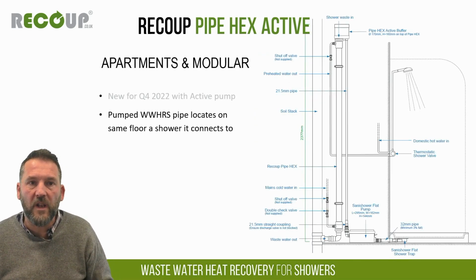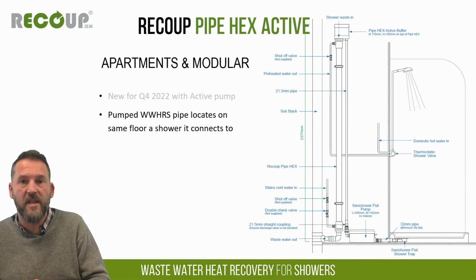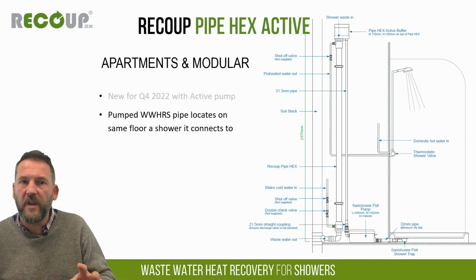So just very quickly to go over this. This has just been SAP listed this month and is now available through the merchants as an upgrade kit to our existing SAP listed pipe. So just hopefully you can see the schematic there.